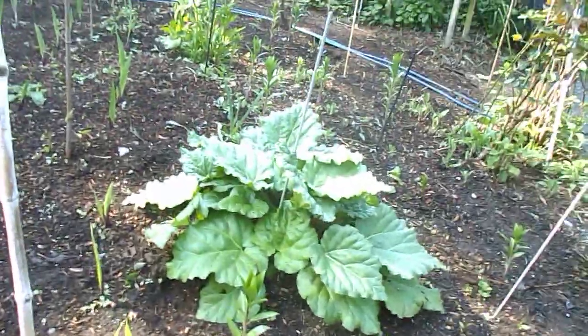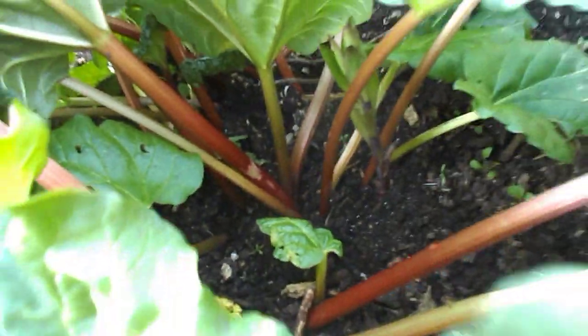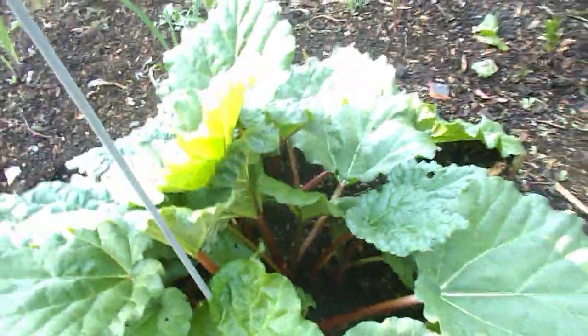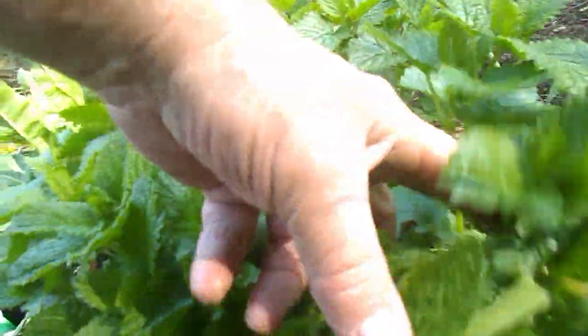Rhubarb's on its second bunch there. That's really nice. And some Casablanca lilies. There you go. Ooh, look at that. Yeah. Oh, something else came and ate it too. Oh, these are going to get a little bit bigger. But, yeah, a little bit bigger. Here's some nice lemon balm. See? Beautiful lemon balm. And it smells lemon.